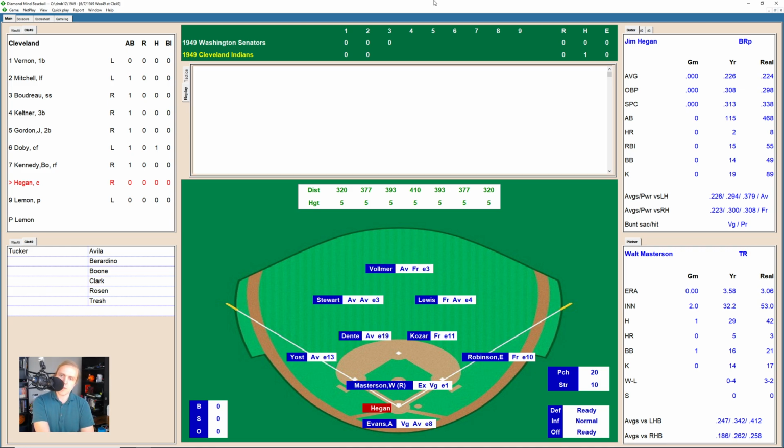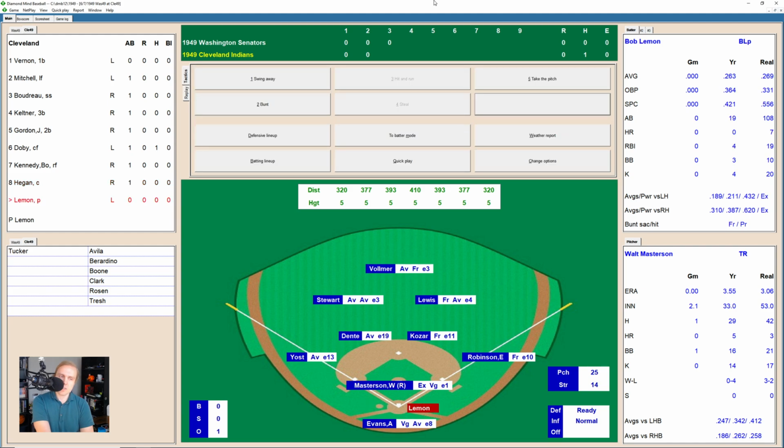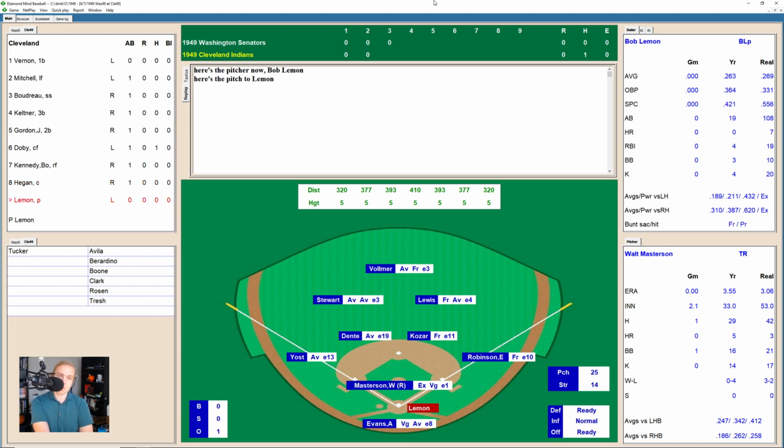Still no score. Jim Hegan here for the Indians, hitting eighth. Takes a strike, .226. He does have 2 home runs. 0-2 is the count on him, and there's a fastball high. It's 1-2. It's fouled away. Ground ball up the middle. Denty on to first just in time for the out, and that's what happens when it's the catcher up there.